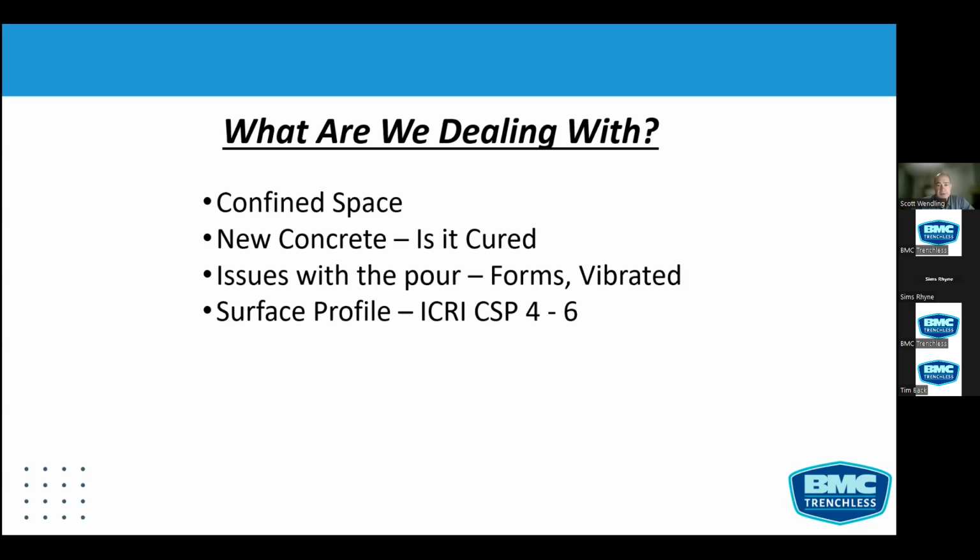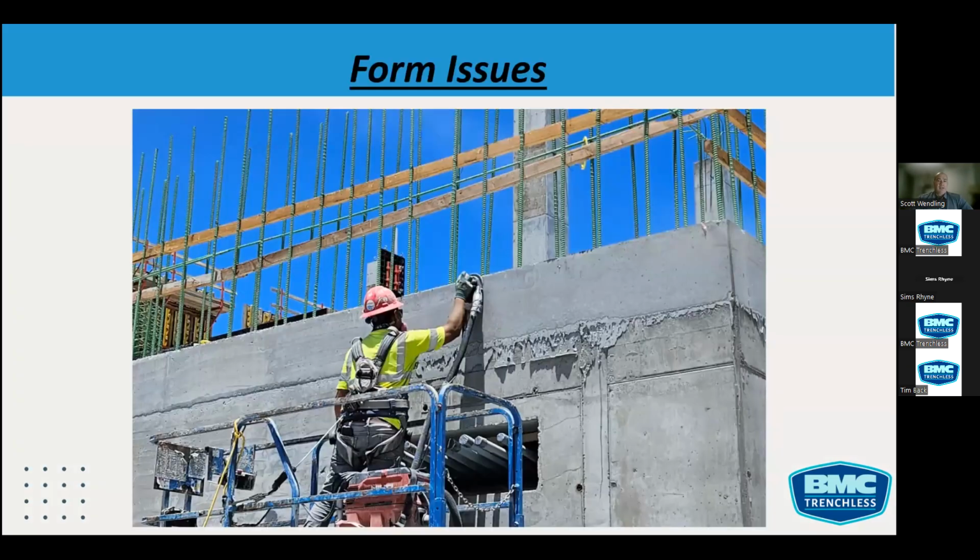Issues with the pour. So forms, we can have form issues. Was the concrete vibrated to get rid of air pockets? Again, receiving a good surface profile, ICRI CSP 4 to 6. Here's some form issues that we might run into. We've got an operator running a diamond bit grinder, cleaning up the surface. Certainly wouldn't want to try and coat over that.